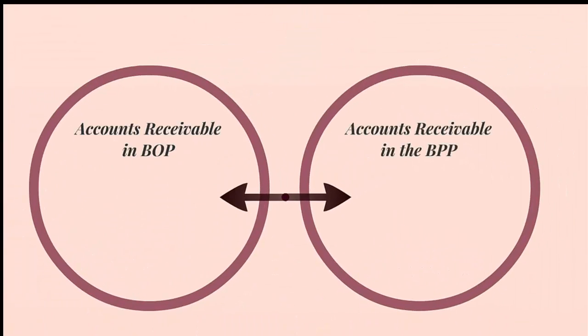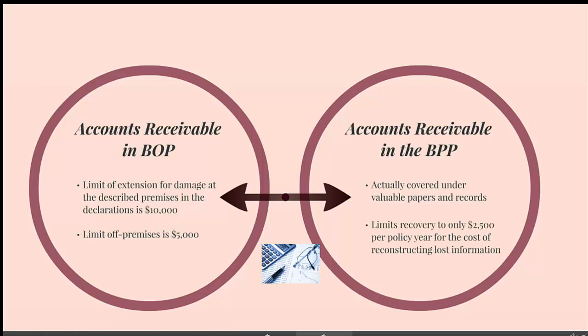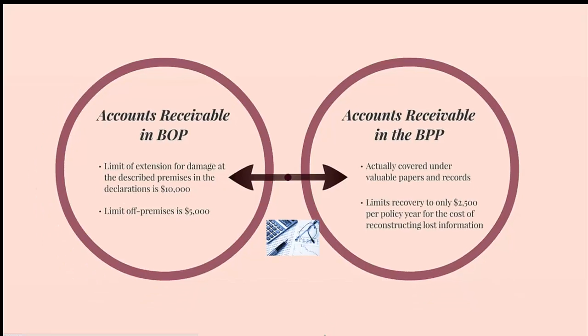In terms of accounts receivable, the limit of the extension for damage at the described premises in the declarations is $10,000. The limit off premises is $5,000. Accounts receivable in the BPP is actually covered under the valuable papers and records extension. This limits recovery to only $2,500 per policy year for the cost of reconstructing lost information.